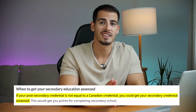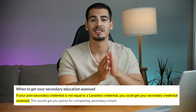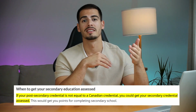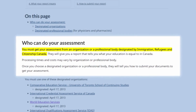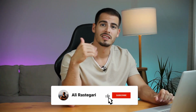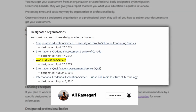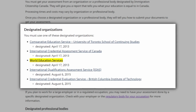So if your post-secondary education is not equal to a Canadian degree, you can get your secondary education assessed, which means you'll get points just for completing your secondary school. Keep in mind that you must get your assessment from an organization designated by IRCC in Canada. After you submit your documents, they give you a report that tells you what your education is equal to in Canada.